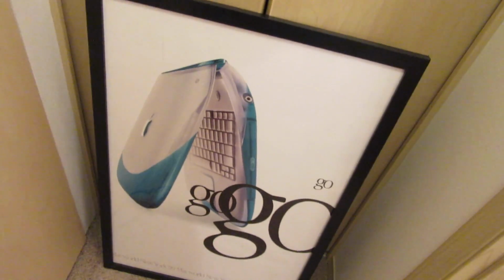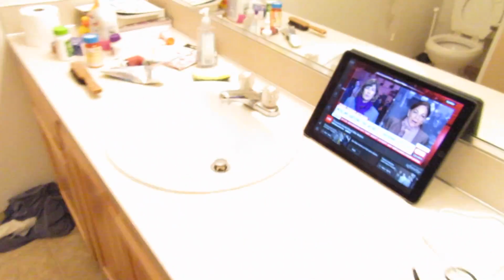Now I'm taking you to my bathroom, which you might think is a little weird. Outside of my bathroom, I actually have a poster that I want to put above the pot that says go, go, go. But here's something: I like to watch TV. I really love watching the news. And something I've never done with a laptop is set it on the bathroom counter in order to listen to something or keep watching. However, I've been doing that with the iPad Pro.